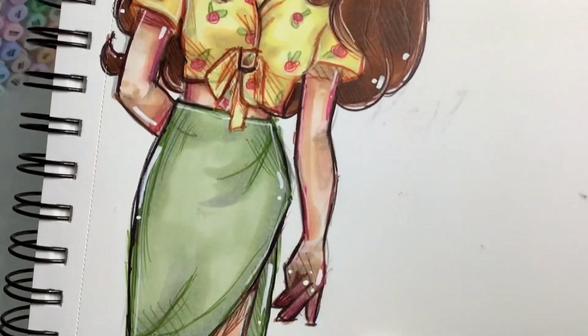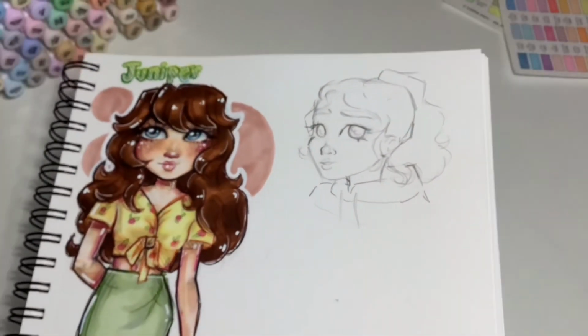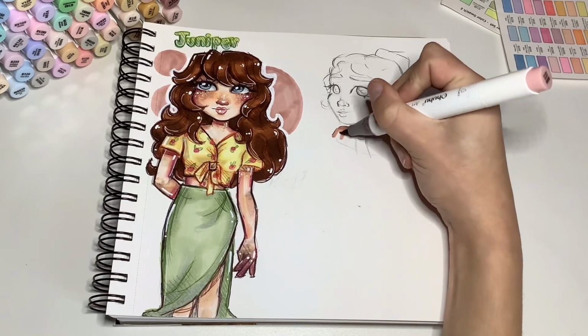And Juniper is finished. I do love the final outcome, but the original by the artist Drawsy was a lot better in my opinion. I just love her art style. And moving on to the next one.